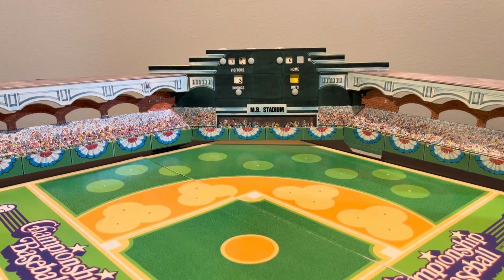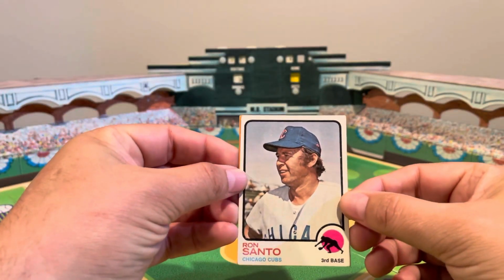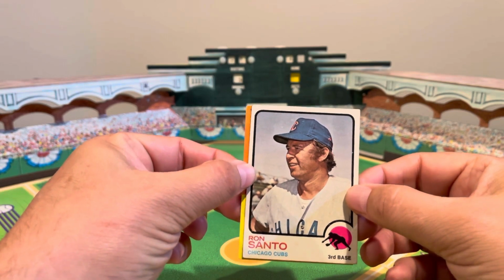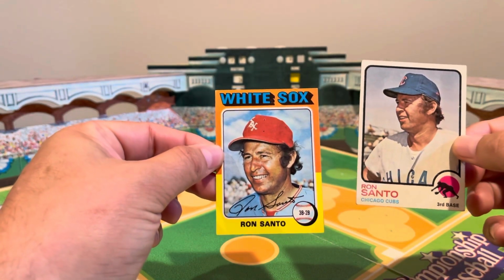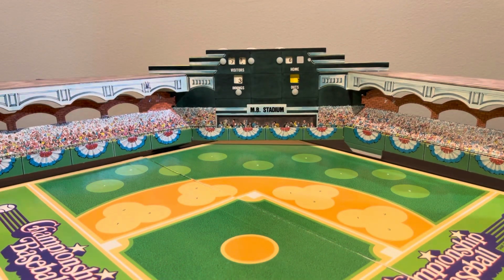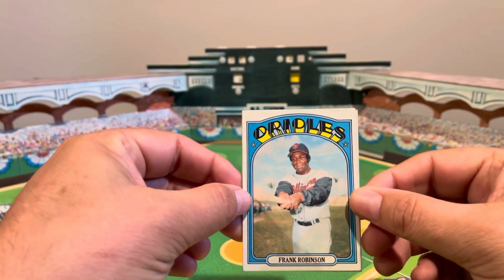And then you got Santo from the Cubs, who, in a fitting move, went to his crosstown team, the White Sox, for a little bit. This one surprised me. I was looking for all kinds of people I could say jumped ship. Here's a Frank Robinson '72 card.